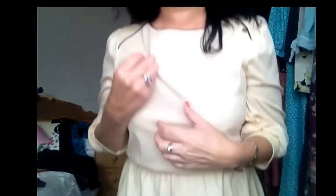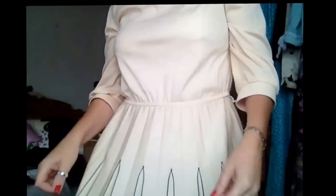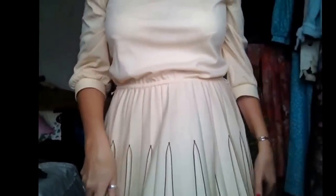Okay, this is vintage dress number 2. I kept looking and looking, and he kept relisting on eBay, and in the end I just had to have it. You just think if someone got that I'd be really upset. Anyway, it's like a funny buttercup colour really, but it's got like a brown sort of thing in the pleating detail.